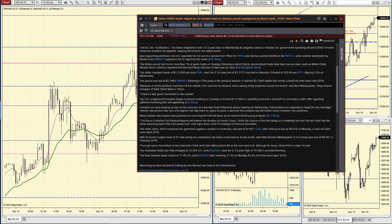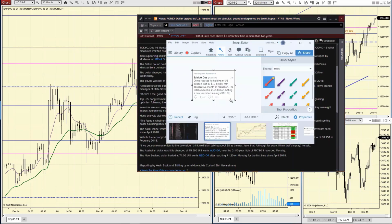And to me, this headline, I could be wrong, but this headline really greased the wheels, allowing for the dollar to really slide. Because now you'll have less demand for dollars, essentially. You know what I mean? So there you go.